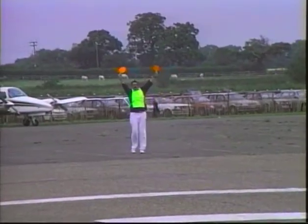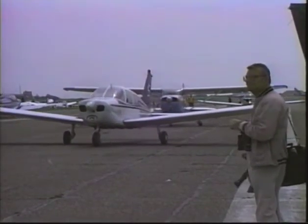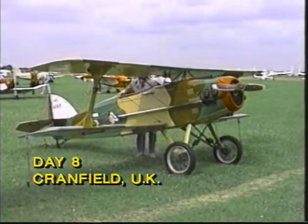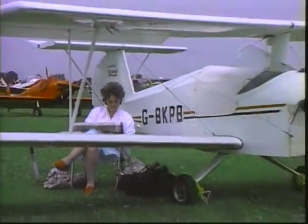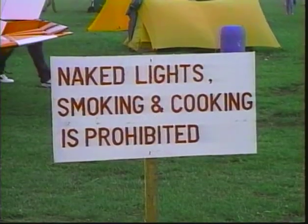In spite of quite cold, windy, and rainy weather, the next day turned out even busier. Pilots flew all sorts of aircraft into this event, held by the Popular Flying Association, much like the EAA. The ramp was full of homebuilts and old RAF warbirds, along with a great number of Pipers and Cessnas, a familiar sight to someone from the United States.